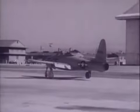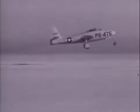But if jet engine development had radically progressed, little had evolved to the shape of the aircraft they were to power. Like this Republic F-84 Thunderjet, a very useful aircraft, but with the same straight wings and tailplane that might have been used in World War II.